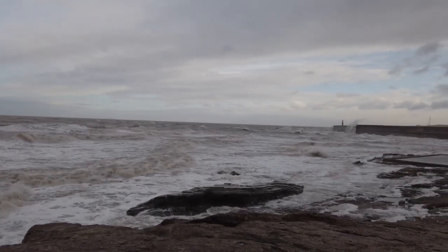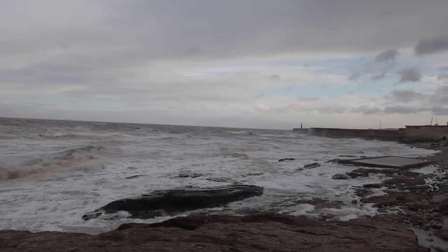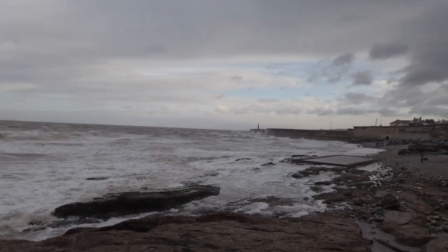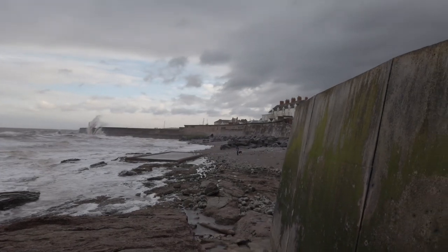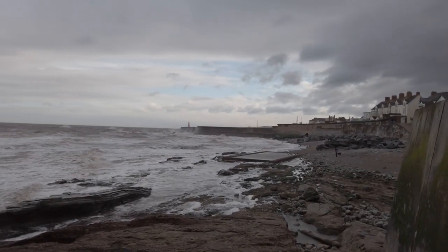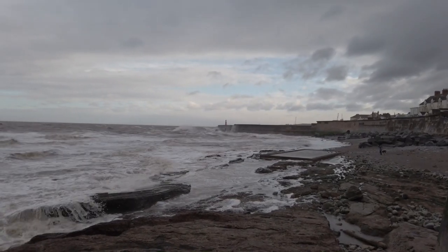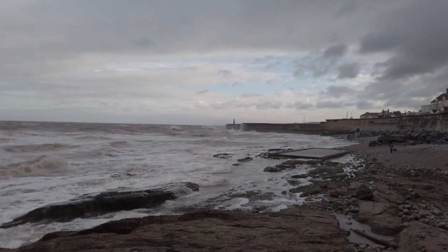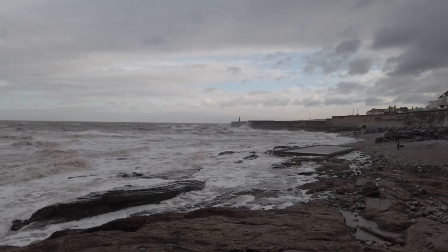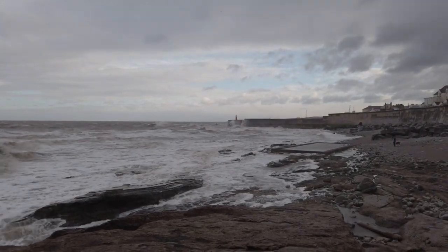Okay, so I've found myself a vantage point. Luckily, it's not a really high tide because I wouldn't have been able to get to here because my access up to here from there would have been blocked off. But this has given me a nice angle to shoot across towards the lighthouse. I've got a 300mm lens on, shooting handheld. I'll get some settings sorted and then I'll let you know what I'm shooting.